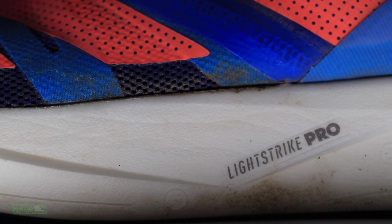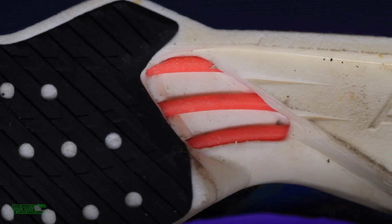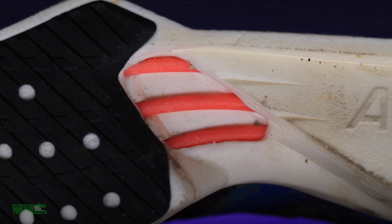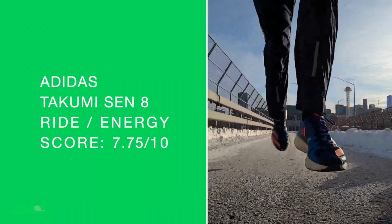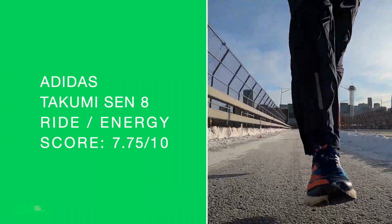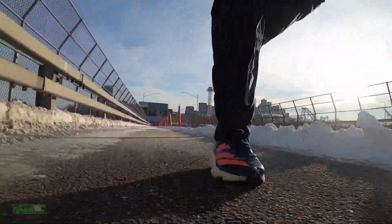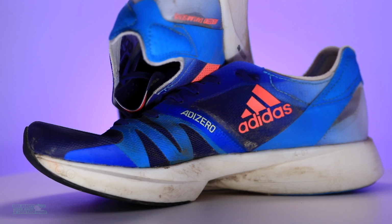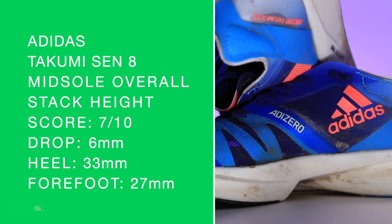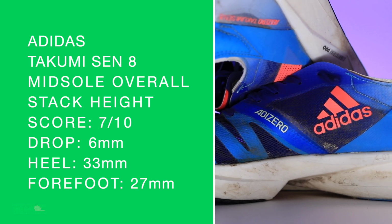Light Strike Pro cushioning through that midsole with energy rods adds some stiffness for snappy toe-offs, which I felt, okay? So that's why the ride and energy is not too shabby, all right? Not quite in the eights, but not too shabby for that toe-off. And again, it's nice. Adidas, good work. It's got some snap to it. Way better, again, than that Prime X, I would humbly argue. But the durability of that midsole, not sure it's going to last forever and ever. All right, so 7 out of 10 for the overall score.